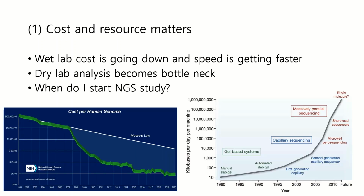During this NGS study, I can expect some future issues. First, an NGS study is very costly, and we also need big resources. So cost and resource matters are one of the biggest obstacles to performing NGS studies in urological diseases.